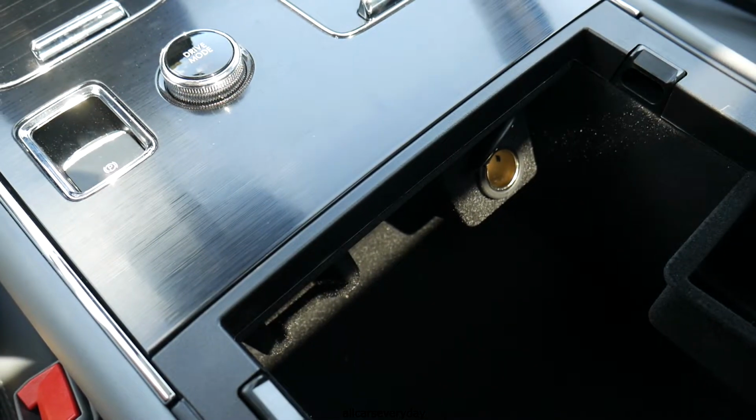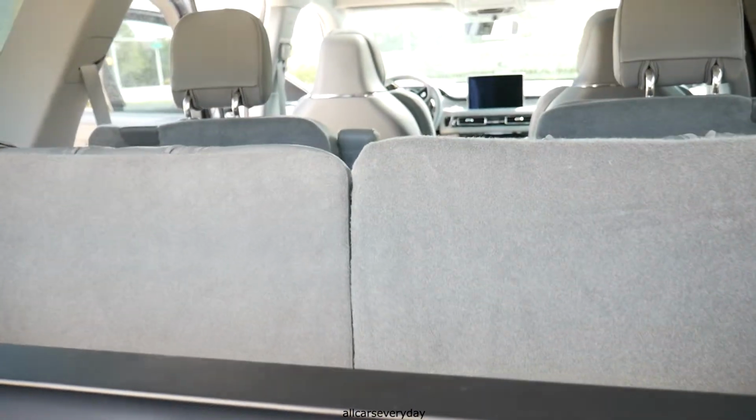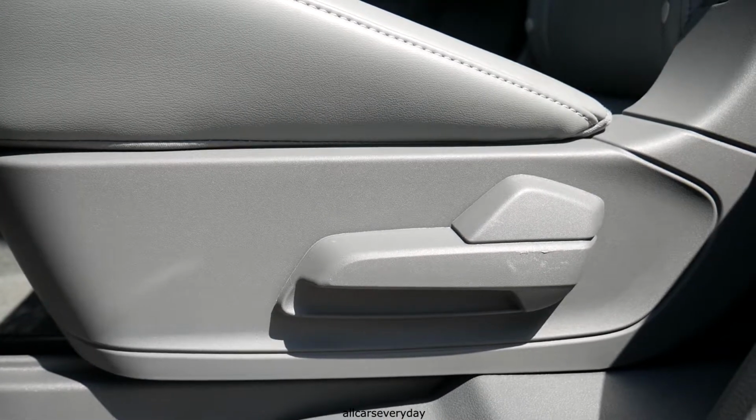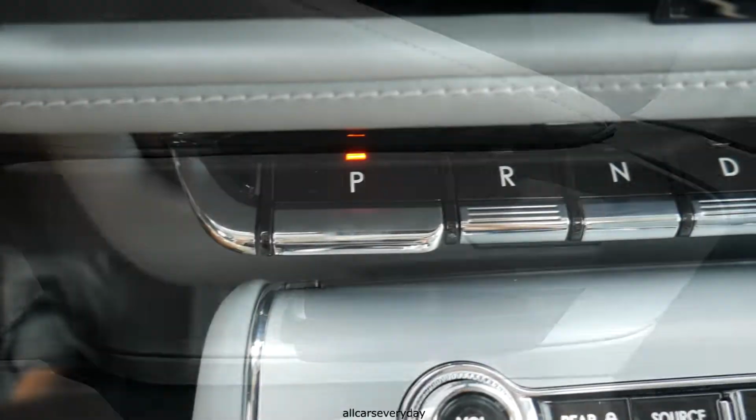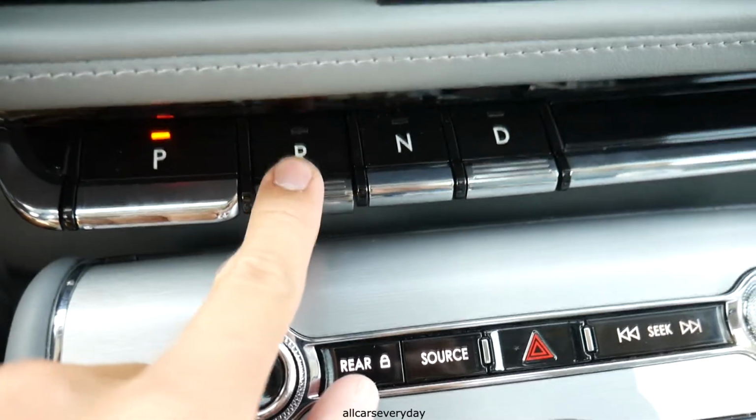The Aviator has fewer USB ports at 4, however it has power tip and slide in the second row, and full power folding in the third row, which parents and children alike can appreciate. The Lincoln has 18.3 cubes available behind the third row, 41.8 behind the second, and 77.7 with all seats down.